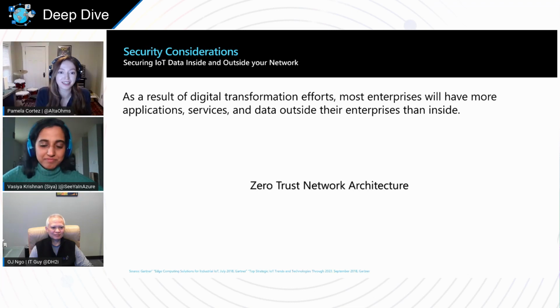Thank you for that overview of the security considerations. Would love to learn more about Azure SQL Edge, how it's generally available, and some of the capabilities there before we jump into DxOdyssey.